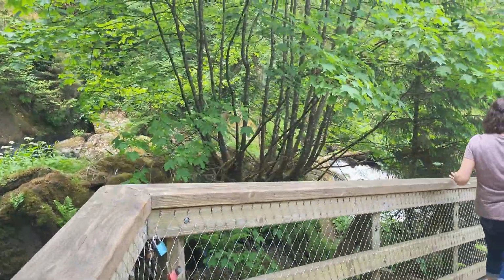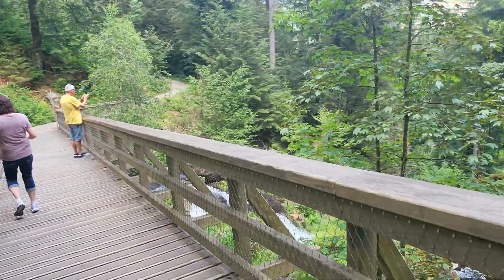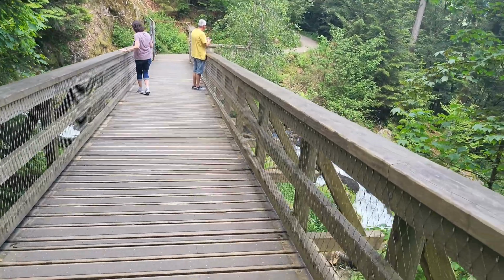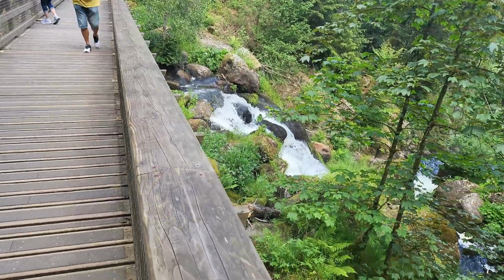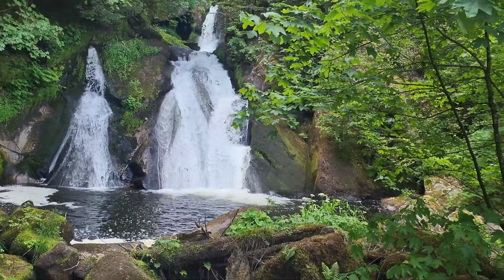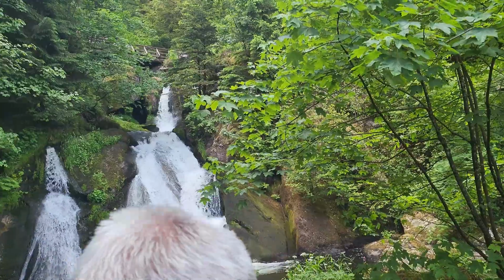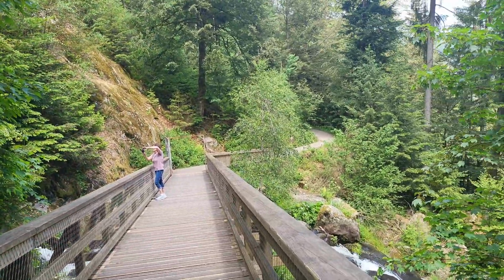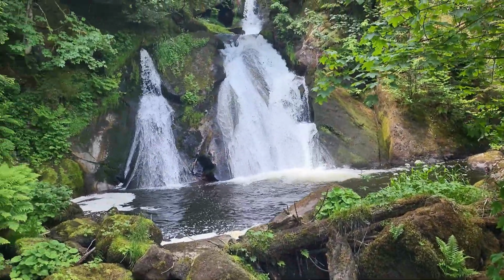This is it. Now, if the camera's shaking, it's because every part of my body is shaking. This is only half the height of the fall, but you could go up to the very top up there, but you don't see any more of the falls. You just look down on this part. So I think my fear of heights is, I mean, the bridge is okay, although some of the boards feel very weak.